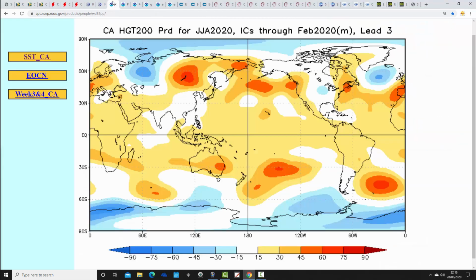This is Ptolpeng's analogue for the summer of 2020. Ptolpeng, of course, working under the umbrella of NOAA, so we go from Canada to the United States. And what it does is look at the sea surface temperature anomalies in any given month, in this case February just gone, and then creates an analog-based forecast based on those sea surface temperature anomalies.